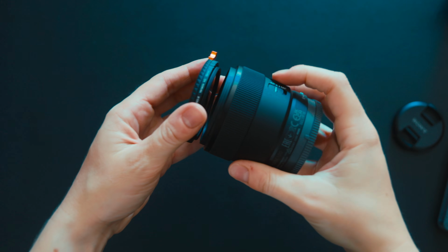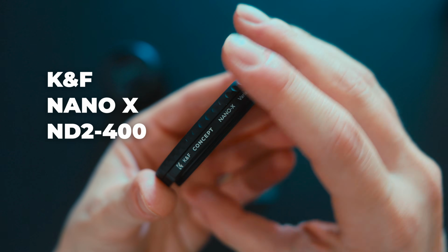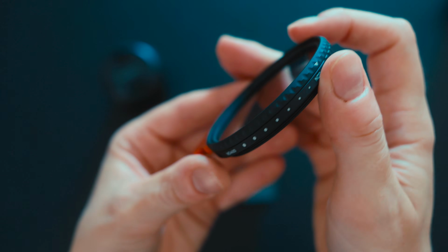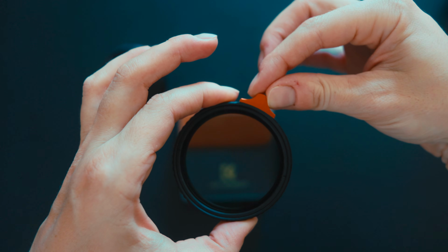I'm pairing it with the same ND filter that I got for my Tamron, which is the K&F ND2-ND400, which is really necessary so I can shoot wide open without worrying about burning the lights anywhere.